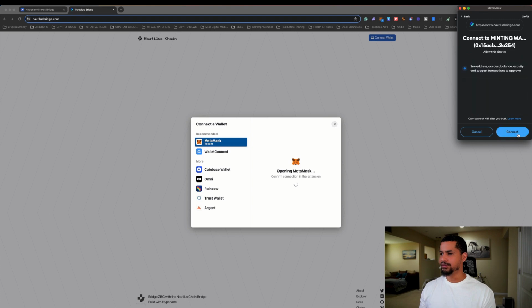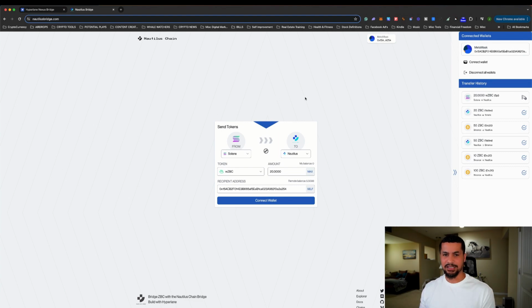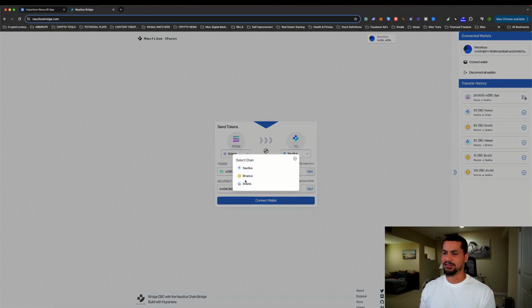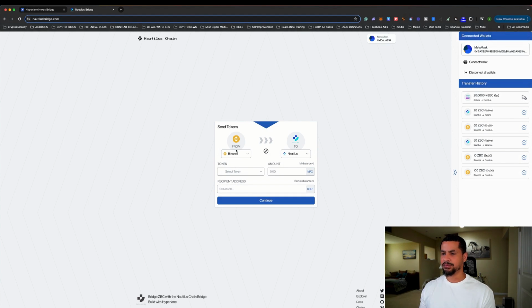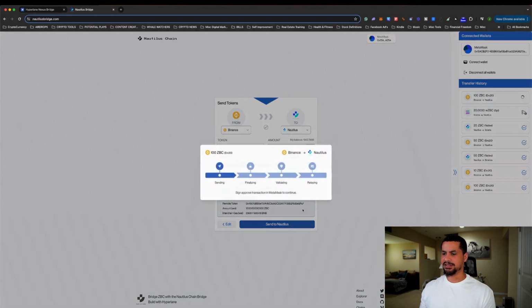And I'm going to go to connect and then switch to the BNB chain, because this is where we got that ZBC earlier, right? We minted that ZBC or swapped into that ZBC so that way we could use it later. So I'm going to go from here to the Nautilus list. I'm going to select the token ZBC and I'm going to just transfer 100. I'm going to click on self and then click continue. Then I'm going to click send to Nautilus.